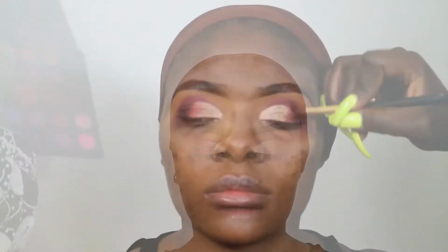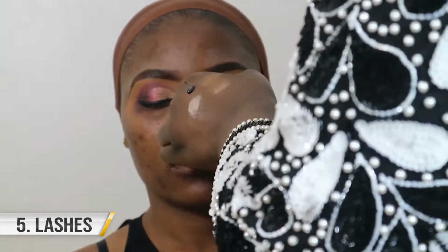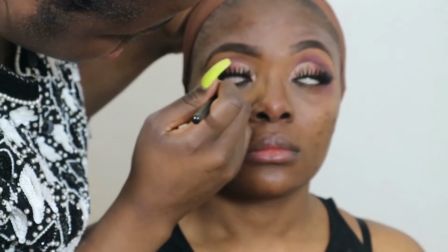Using a champagne in the corner. I'm blending that into the other color. Blend again. Make sure they all rhyme. Yes, eyeliner on. And now onto the lashes. We're using Gigi lashes by Miss Asuni. This is called Lissy, this particular lash that we used today. Underneath the eye, let's get that nice and swanky. Look down, yes.